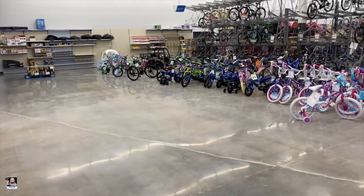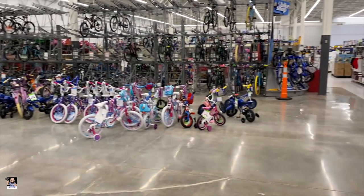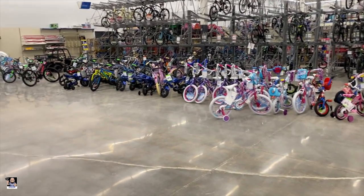So it looks like they're doing a remodel in this Walmart as well. So I guess I need to find where toys are at.